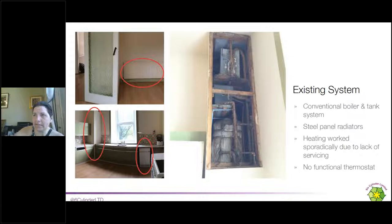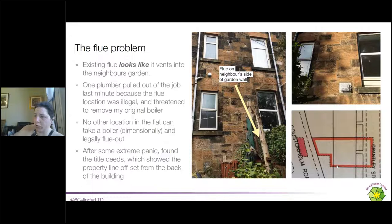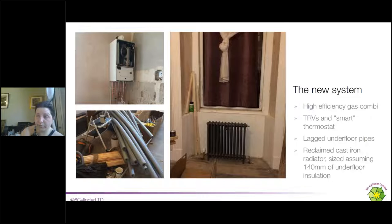So the heating system, my very manky old heating system, very thankfully was ripped out fairly promptly. Took a while to figure out that we did actually own a tiny sliver of land where we were venting out. The first two boiler engineers that were supposed to swap out my boiler pulled out at the last minute because they thought I was venting into the neighbor's garden. So once I could prove that I did actually own a bit of space behind my back window, I was allowed to swap out my boiler. So I just went for a very high efficiency combi.